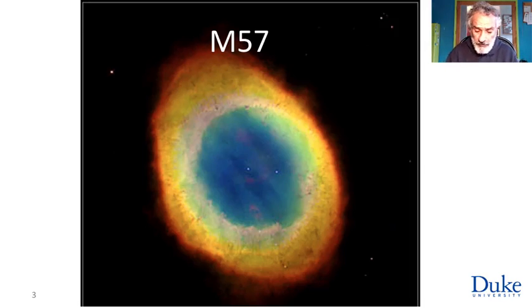The planetary nebula is a star's way of seeding the interstellar medium with heavier elements. And we see here oxygen and nitrogen lines in the colors. The red is ionized hydrogen. These are the H-alpha lines.